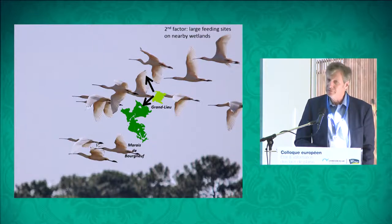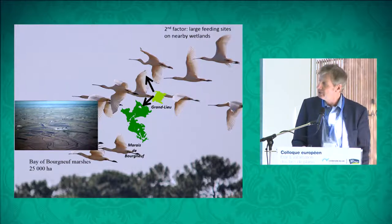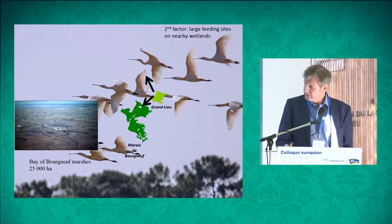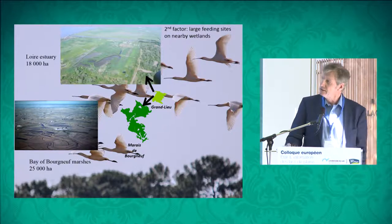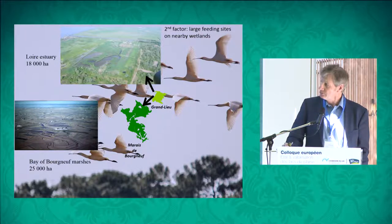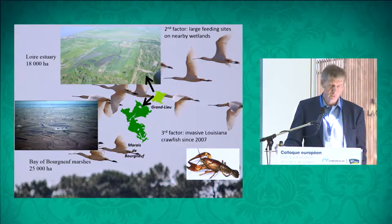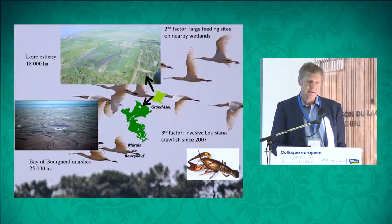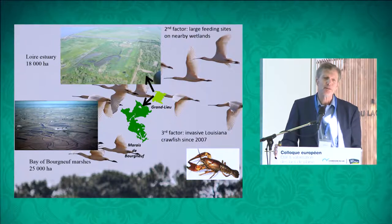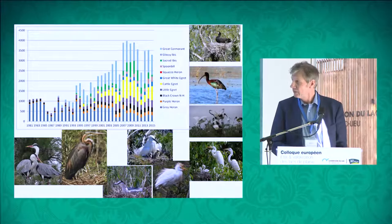Second factor, these birds don't live only in this area, they also live in two main marshes, the first one not far from there, the Bay of Bourgneuf, 25,000 hectares by the Atlantic Ocean, and the other marsh is the Loire estuary. So many of these colonial birds and ducks feed on both these areas. Third factor, since 2007, a trophic change, the invasion of Louisiana crawfish that is terrible for the habitat but very useful for big birds as a feeding resource.